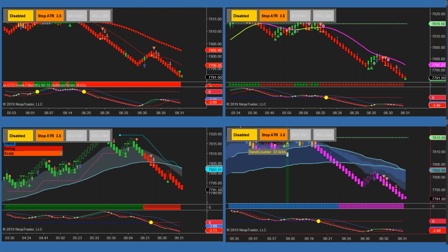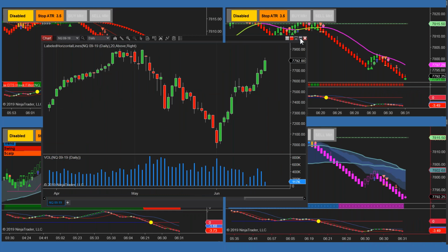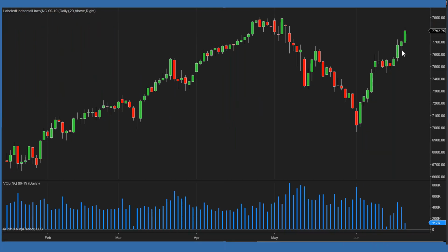Well, yesterday was a little bit of a seesaw kind of day. Overall, the market remaining bullish, but then take a look at this. Where the market left off was at 7,700. We're opening at 7,800. Boom! 100 points higher in the overnight. Crazy.